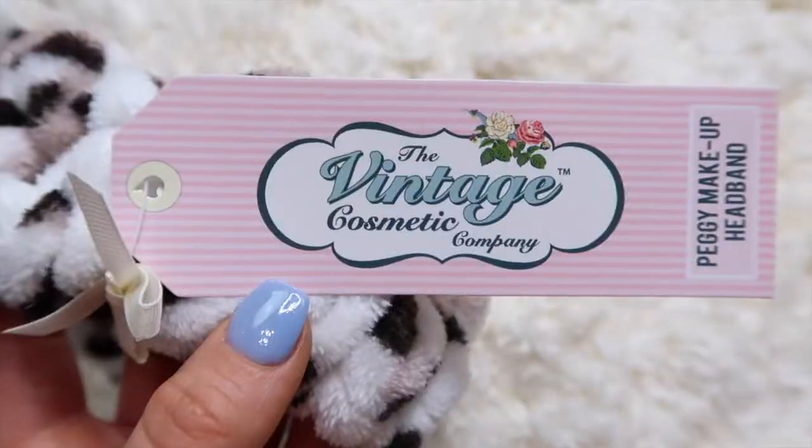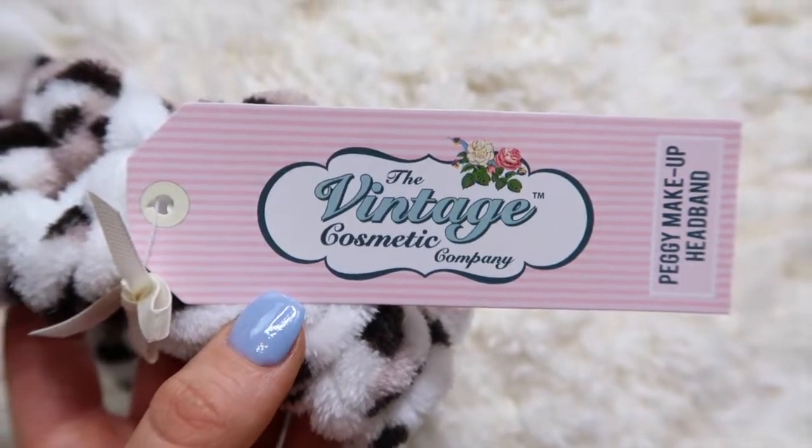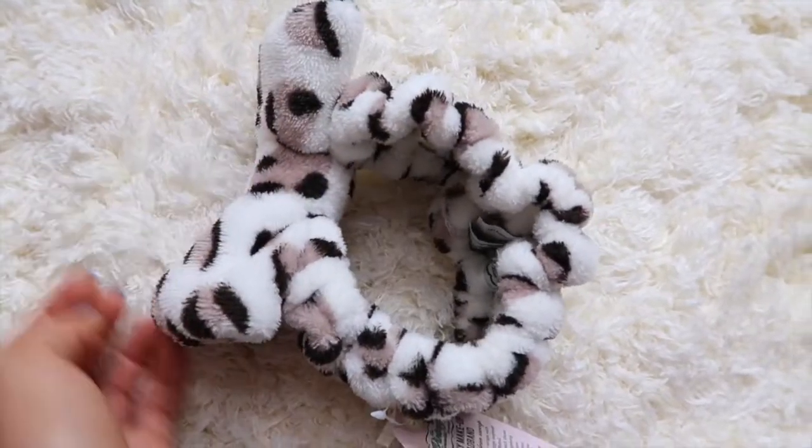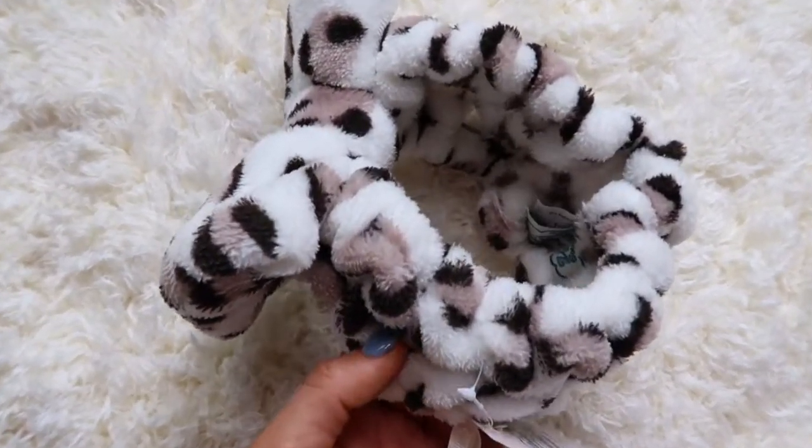Next up, I could not resist this little guy. Oh my God, just so precious. So they call it a makeup headband. So you can put it on your head when you are doing your makeup. And I thought it was the cutest thing I've ever seen in my life. I haven't used it yet because I wanted to leave the tag on to show it for this video. But this is what I guess it will look like when I have it on.